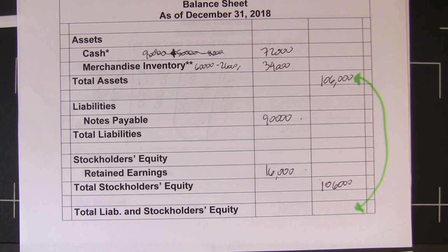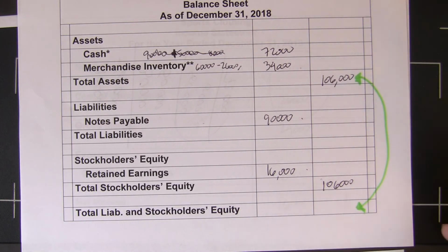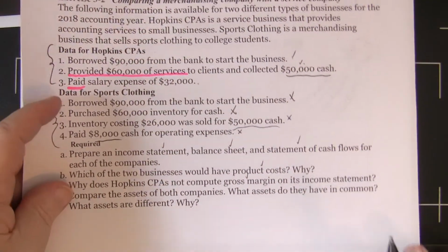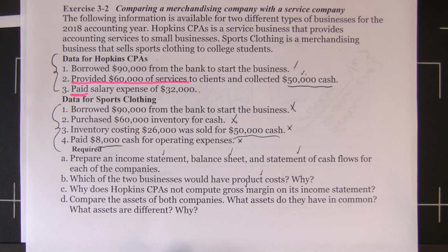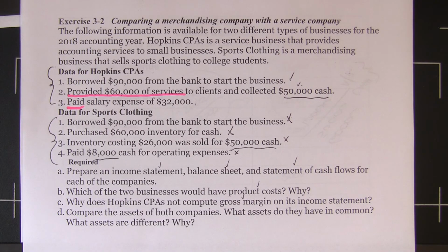That's a company that sells things. The new part there is the fact that you have to account for the merchandise. That's an asset. And when you're doing the income statement, you have to do a little side computation called cost of goods sold. Now, it says which of the two companies would have product costs? Clearly, only the sports business. A service business doesn't sell product, they sell service, so they wouldn't have product costs.